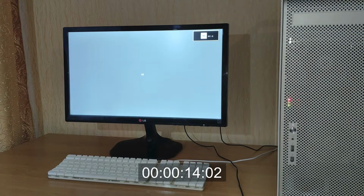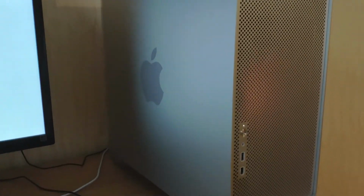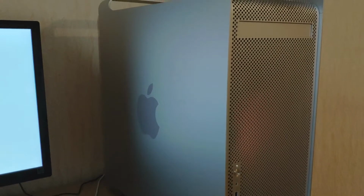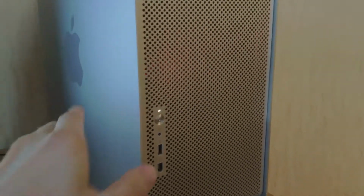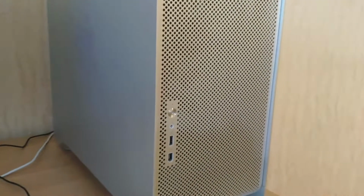This is not surprising. The computer can't start because it didn't find an operating system. As I told you earlier, this computer has no HDD. Maybe this Mac has other problems. I need to clean this Mac completely before doing something with the HDD or operating system.